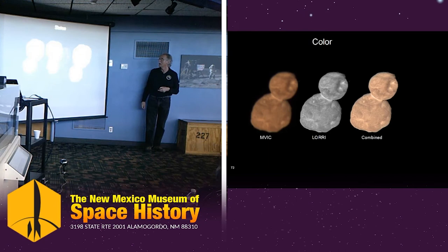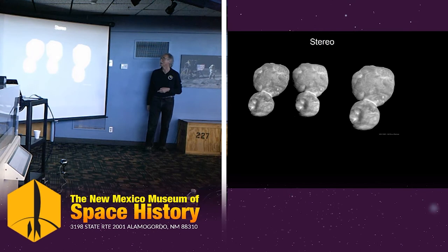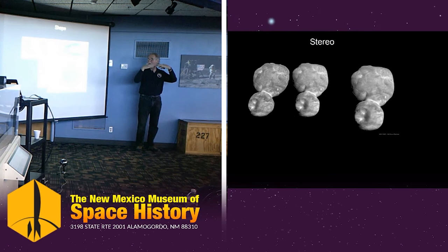And we got stereo as well, and if anyone's good at doing the cross-eyed stereo thing, you might be able to cross your eyes and see these as a nice 3D image of the object. If you can't do that, you can get some idea from this blending of the two images that a space enthusiast in Russia actually put together for us. But this is what we think the shape looks like. So these are not two spheres glommed together, which is what we thought at first. They're actually pretty flat.